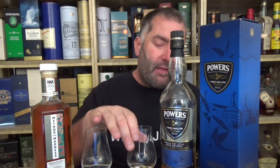Going over very briefly here to the Powers Three Swallows. This is 40%. I do have my baseline. I know exactly what I'm looking for in my single pot still whiskey, but this has so much more on top. This has more vanilla, more caramel, but it has a little of that pot still spice, but this has a fruitiness and a woodiness and an enjoyment factor added onto this, which is very, very pleasant. I like it a lot.